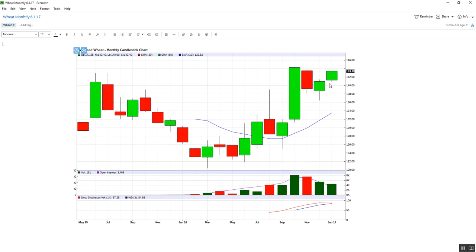Monthly chart here. Obviously, you see this green candle forming. This last month's relatively small candle, and obviously this was November's falling back here. Nothing suggests that we're not still in a rise at the present moment. Testing this high of last year, you can see on here quite clearly.